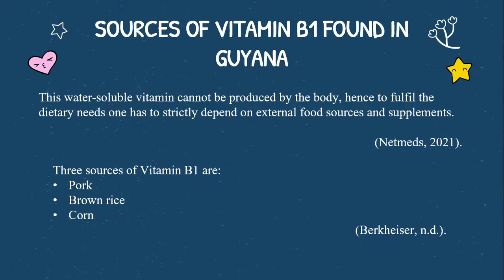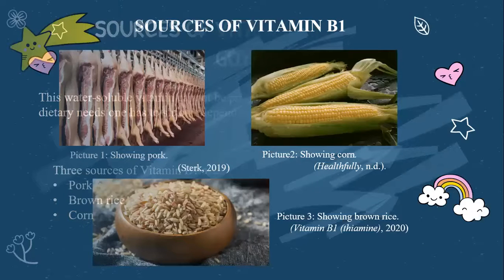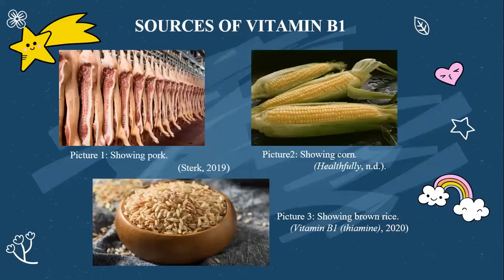So three sources of vitamin B1 include pork, brown rice, and corn. So pork is one of the richest food sources of thiamine. One serving of about 75 grams of lean pork tenderloin will contain almost all your daily thiamine needs. Pork tenderloin is the cut that is highest in thiamine.